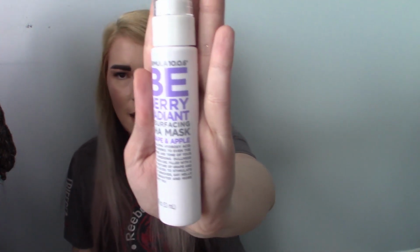So, let's talk about this since it's in skincare, and then we'll move on to the makeup items that I have. So this is the Formula 10.0.6, the Bee Berry Radiant AHA mask. Is that even? Yeah.